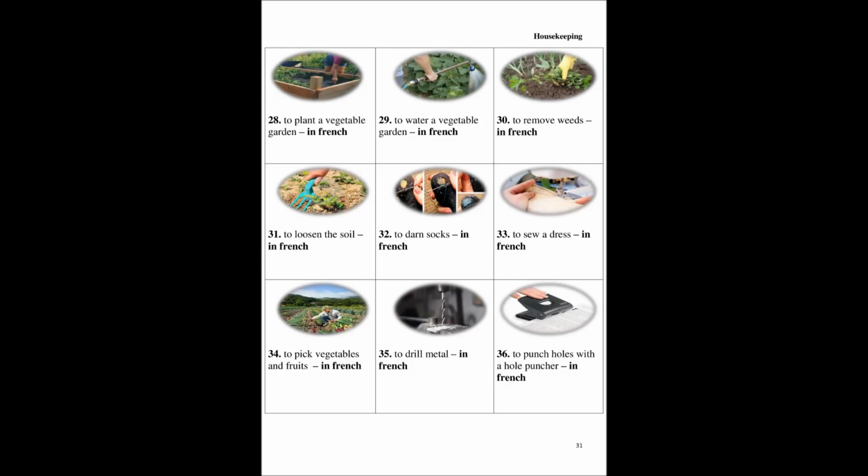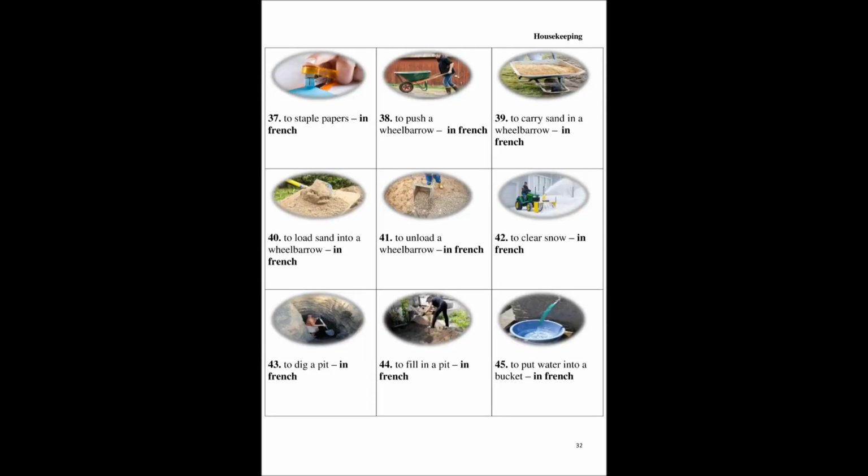35th illustration: to drill metal. 36th illustration: to punch holes with a hole puncher. 37th illustration: to staple papers. 38th illustration: to push a wheelbarrow. 39th illustration: to carry sand in a wheelbarrow. 40th illustration: to load sand into a wheelbarrow.